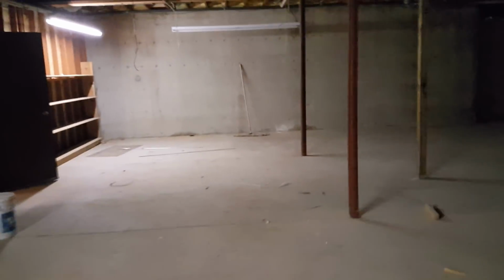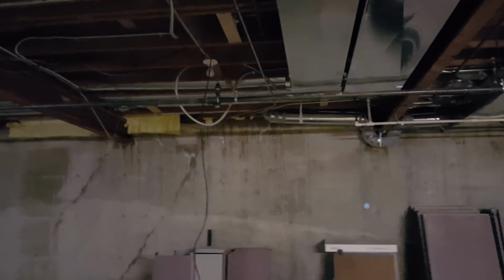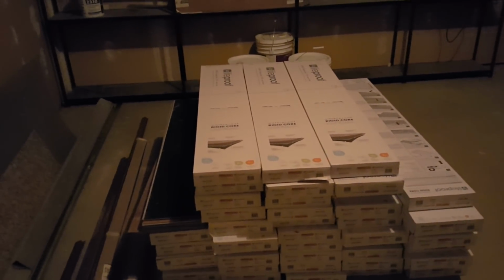But there's this space you could finish, but there's no windows, there's no doors in it. So it'd be tough to finish this. It does have a sprinkler system down here though, which is kind of crazy because none of the rest of the building is sprinklered. So I don't know if they're storing documents in here for the doctor's office or something. There's that. There's this room right here, which is partially finished, but there's that. Oh, we have lots of extra flooring. Holy cow, I think we did not quite calculate that right. So lots of extra flooring.